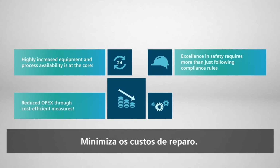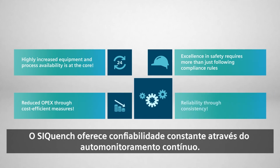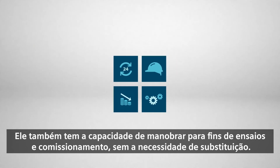It minimizes repair costs. The faulty functional unit of the switchgear can be used again. It is reusable, capable of quenching 5 times without the need for replacement. And it is maintenance-free. SIQuench offers constant reliability through continuous self-monitoring. It also has the capability to switch for testing and commissioning purposes without the need for replacement.